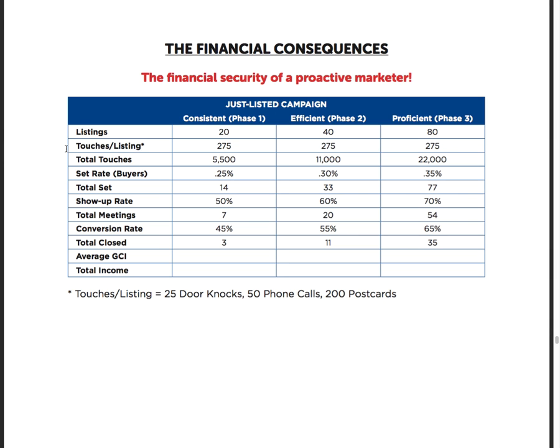Total touches per year, 5,500 touches. Again, we look at a set rate of 0.25%. Total number of sets, 14. The show-up rate, 50-50, so 7 meetings. Convert almost half of those, so 3 closed transactions. As you get more proficient at just listed and just sold cards, those rates obviously go up. The next page, 25, is basically the just sold campaign. The just listed campaign is looking more for buyers. Just sold is looking for sellers, is the idea. But I think the just listed will probably produce just as many sellers as it will buyers.